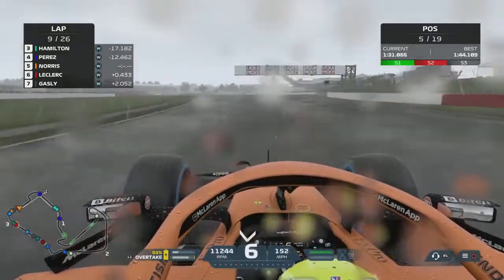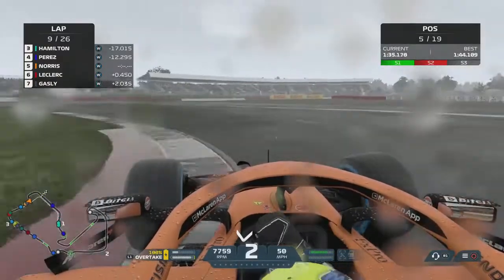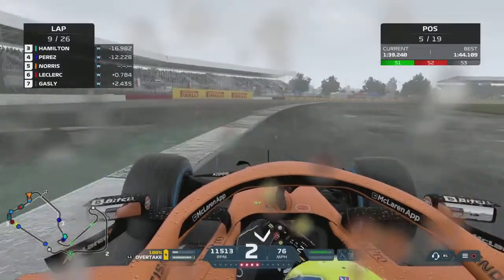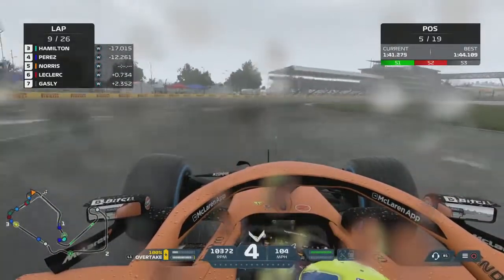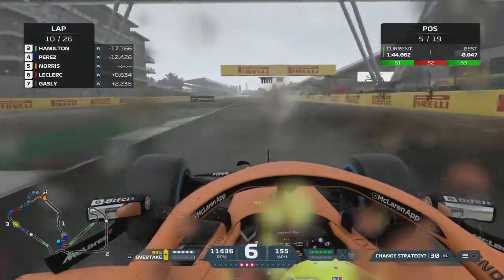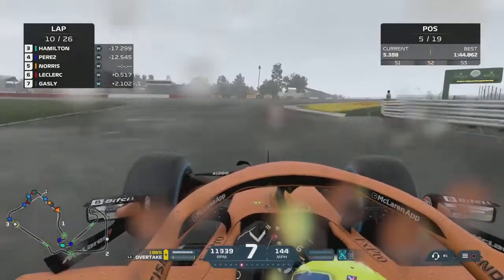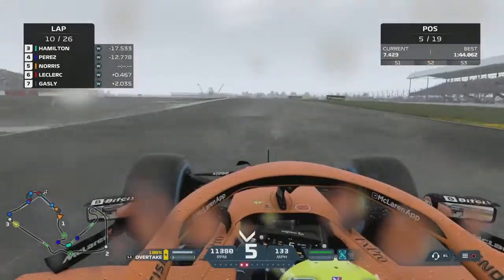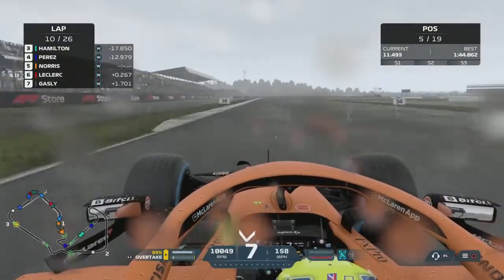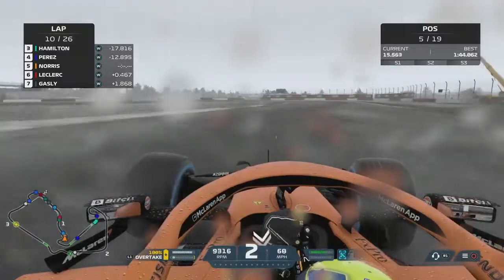Still staying ahead. Oh! It looks like one of the Haas is way behind. Okay, that was better that time. A new strategy is available on the MFD. What's the new strategy? Oh, perfect. Like intermediates now. There we go.